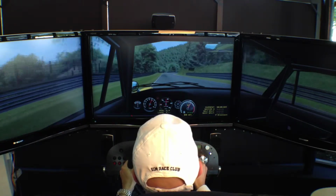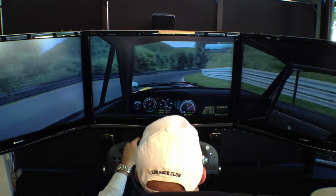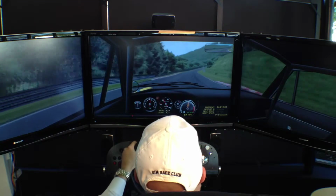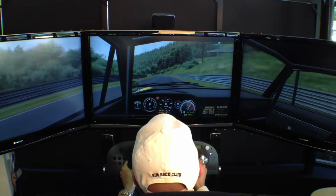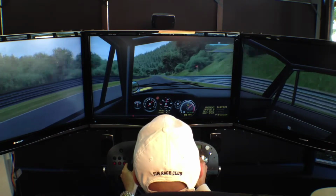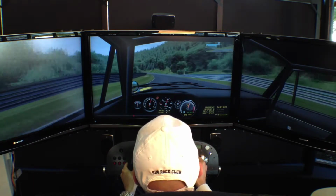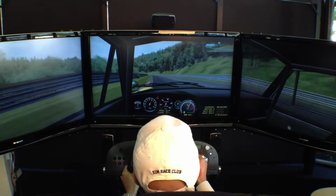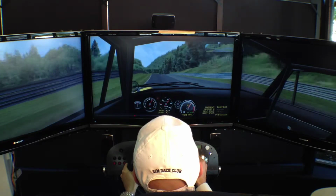Now we have a long right-hander that goes downhill. Second or third gear, your choice. Keep good speed, as this is a long section coming up. We have a quadruple left-hander starting now. One apex, 2, 3, and 4.